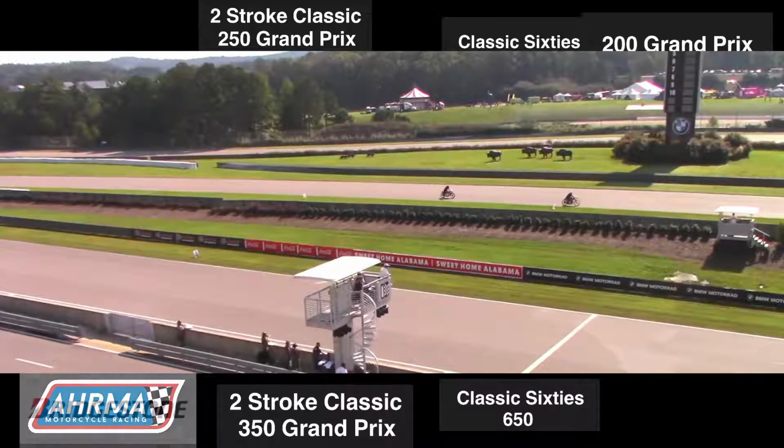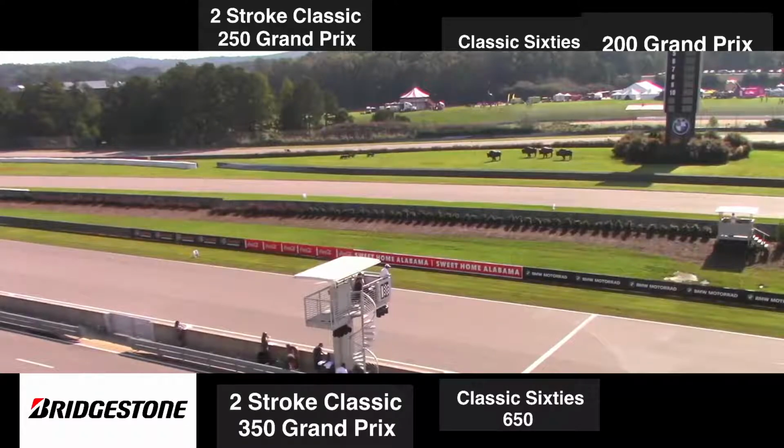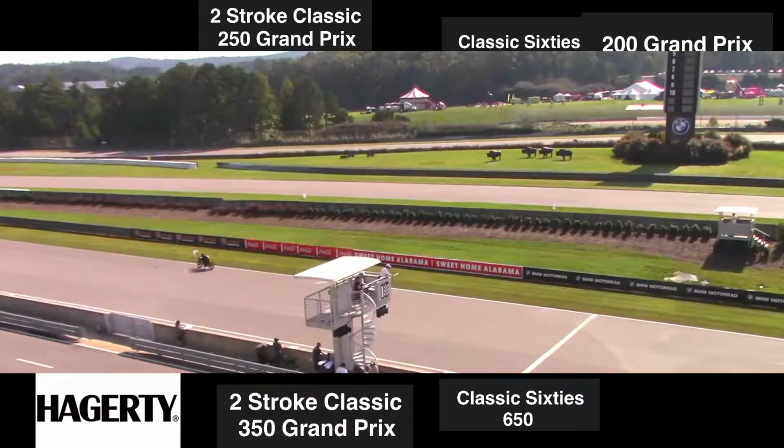That's never a good sign. What's going on out there? Somebody almost dropped it again. So he had a little mechanical or something? Yeah, looks like it. They just ran wide, and I think they had a little breakdown or something, but no big deal. Halfway flags are out. Everyone's fine.